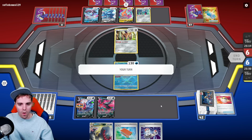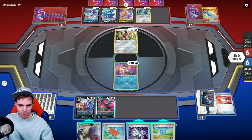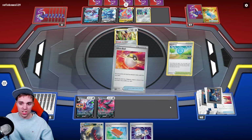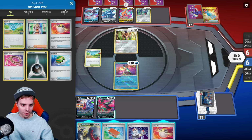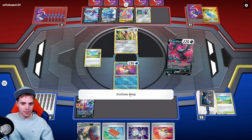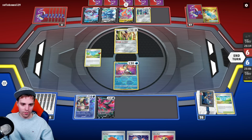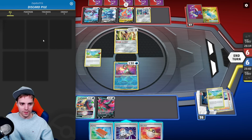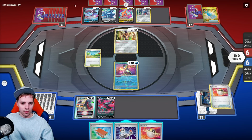And now up to me. Come on. It is Pokestop. Can Pokestop draw us out of this situation? Probably not. Pokestop. Trekking Shoes. Research is gone, sad. Okay. Dire Flame Wings. We do have the Darkrai VSTAR. Darkrai VSTAR can get back like Ultra Ball and Nest Ball, so still not what you want to see.